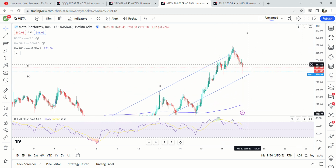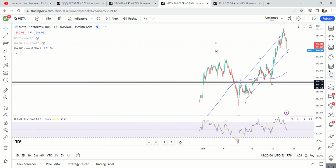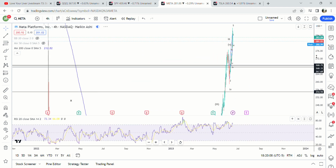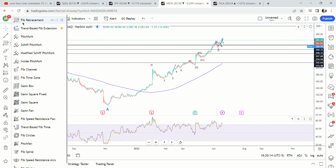It dropped from 287 all the way down to 280 and basically closed at the lows. So yeah, I think that 5 waves should be finished on Meta as well. And I would be looking for, who knows on Meta, probably a pullback.